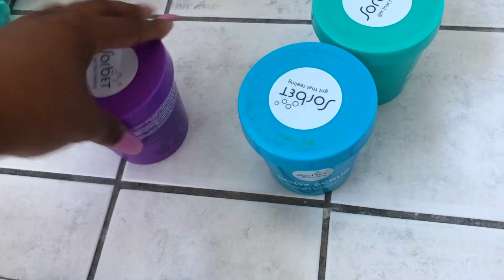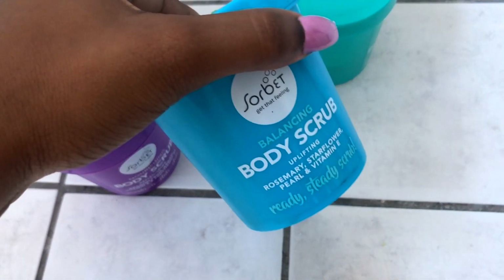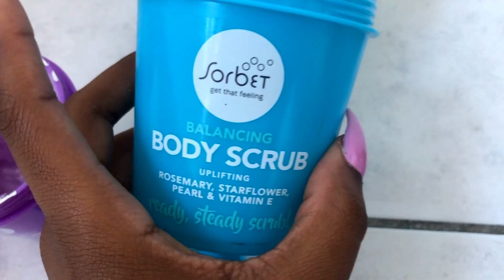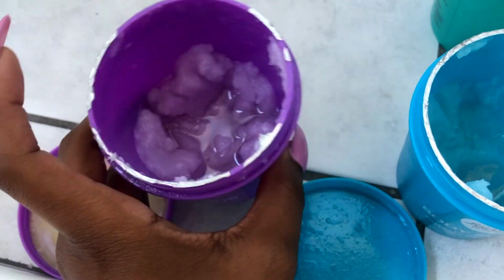Then I also have these 2. They seem a little empty. Let me see how much I have left. Okay, no, so I've still got a good amount of product in this one. This one is the balancing body scrub. It smells amazing. It literally smells like men's cologne. And then I've got a good amount of product in here as well. Girl, I don't know how I haven't finished these yet.